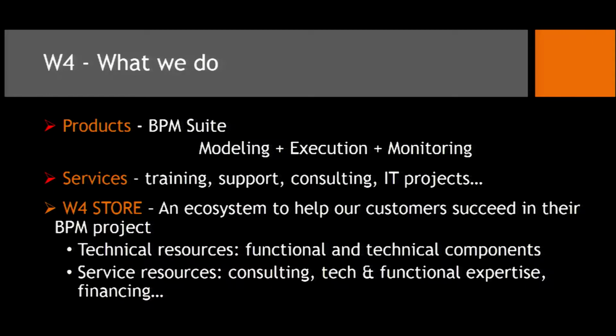What we do: we sell products. We sell BPM suites, and these products cover the whole spectrum of traditional BPM, including modeling, of course, execution and monitoring. We also provide services around our technology, including training, support, consulting, and of course, we also participate in IT projects with our customers. And we've also recently launched what we call W4 Store, which is an ecosystem dedicated to helping our customers succeed in their BPM projects.